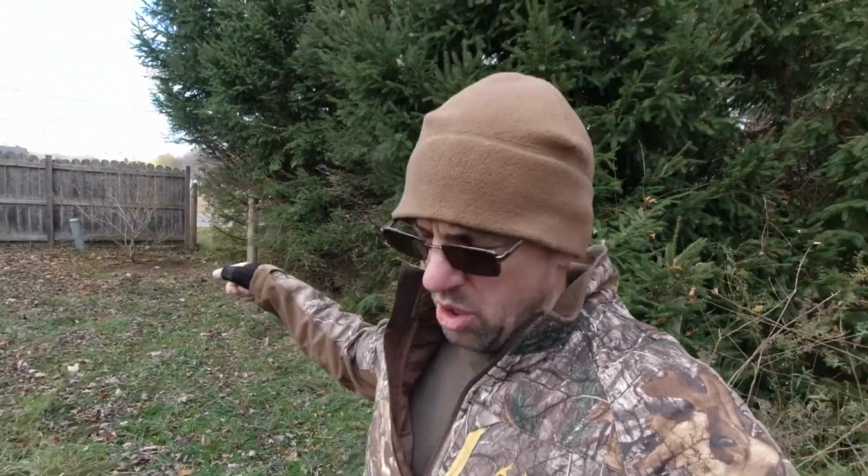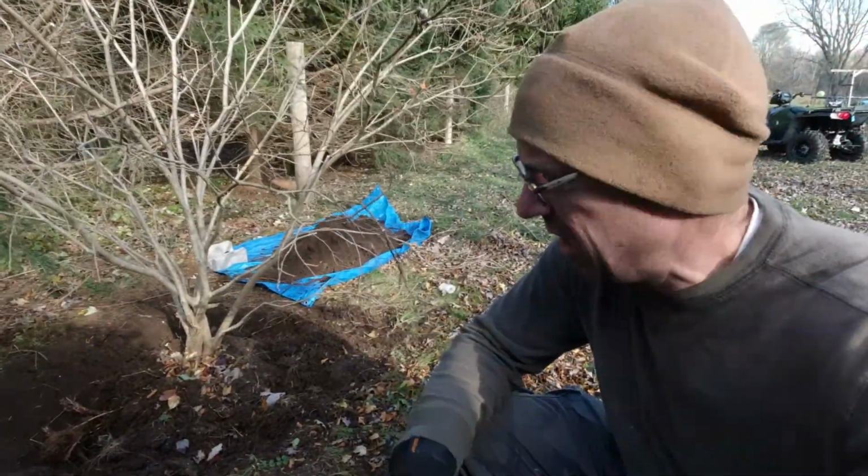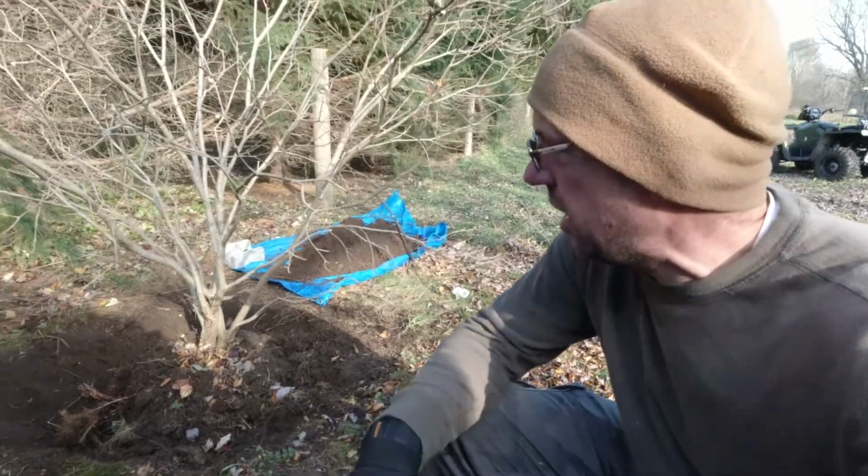This one we're going to be a little more careful with because the phone lines, which nobody uses anymore, still run under the ground over there. So we're going to have to be a little more careful as we're digging this out, but it shouldn't be an issue. So this old lilac bush looks like it's going to come out a little easier.